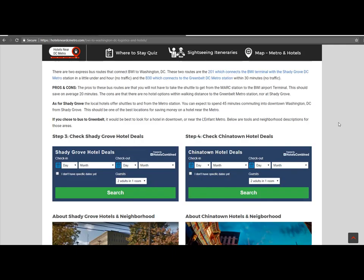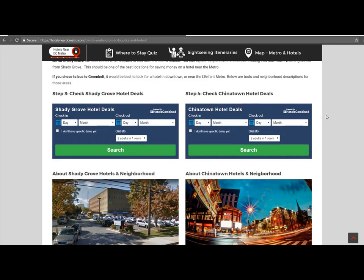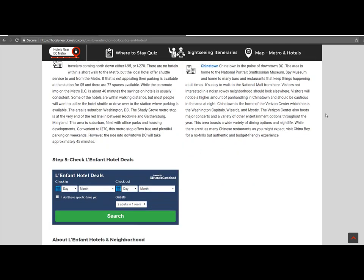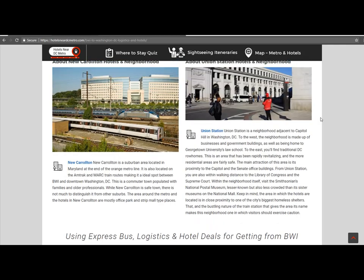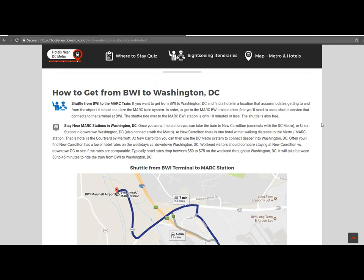So if you're going to go with the bus option and you want to save money by staying outside of D.C., you can look into Shady Grove. And then, of course, you can always just metro further into the city and stay somewhere. So that's just a quick overview of how to manage getting from BWI to D.C. Hopefully this page explains everything and is helpful.